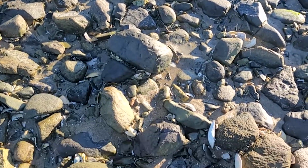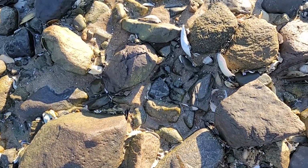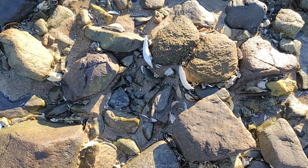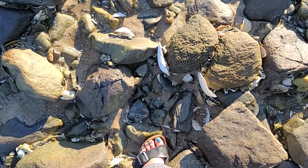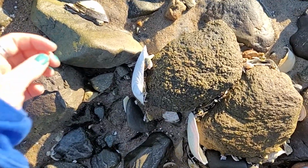So these rocks are chock full of stuff this morning, and there are a few things down here right from the start that I'm very excited about. I see a really good sized basket whelk. If I can just get a good footing here, I can go in and grab it.